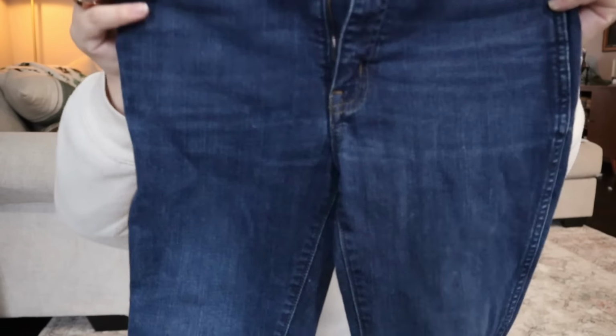And then I picked up one pair of Madewell jeans. I had a few pairs there. Not all were in great condition. Not all were a desirable style. These ones were the 10-inch high-rise skinny jean in a 27 petite. And the petite is one of the reasons why I picked it up, because I knew that petites and talls from Madewell tend to do pretty well.